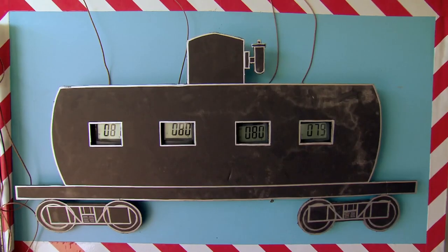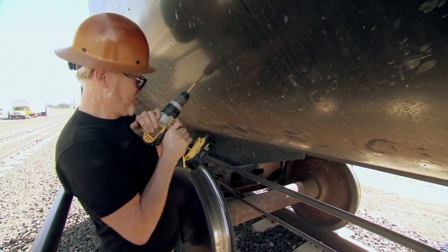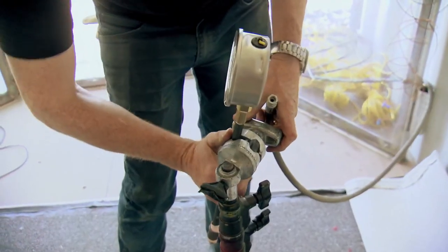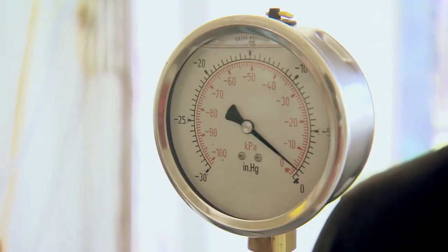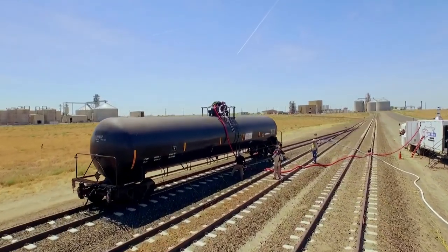Cool! In addition to temperature, the second crucial parameter is the internal pressure. This is officially the biggest thing I've ever drilled into. Adam plumbs the steel wall and inserts a vacuum gauge. We just turned this tank car into an experimental vessel, and it's primed for the first step of the test.